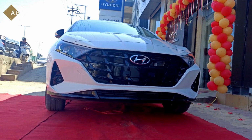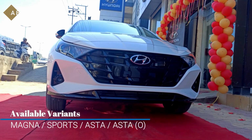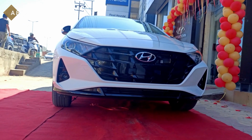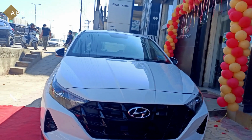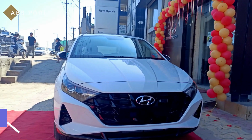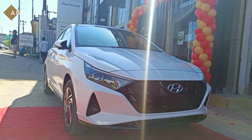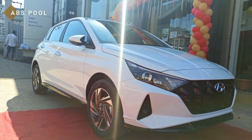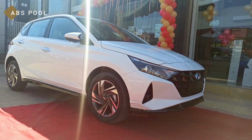So here we can see the all new Hyundai i20 BS6 will be available in 3 engine options: 1.2 Kappa petrol, 1.0 turbo GDI petrol, and 1.5 diesel engine. It will be available in manual and automatic, IVT and DCT, and also in 8 colors: polar white, typhoon silver, titan gray, fiery red, starry night, metallic copper, polar white with black roof, and fiery red with black roof. So these are the available color options.